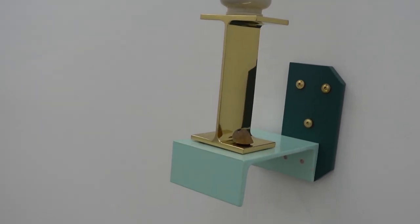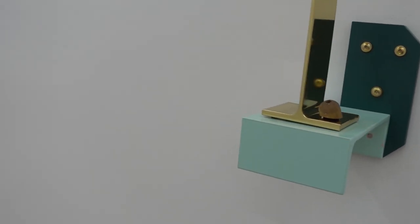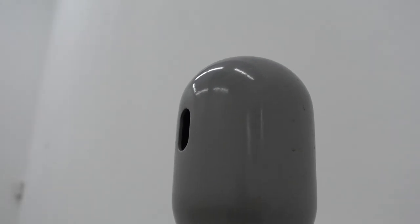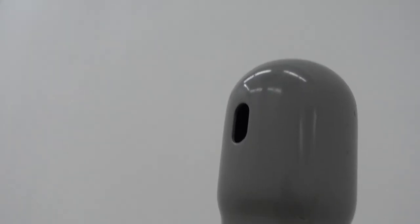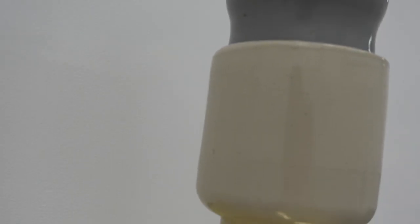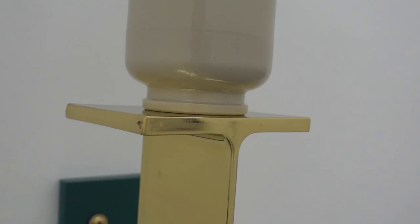Another nice piece, operating outside the compromised arrangements of most sensible adult life. Okay, that actually looks like the cap that would be on top of an oxygen or propane canister of some kind. Maybe a little, I don't know what that is, a mustard jug? Ceramic.